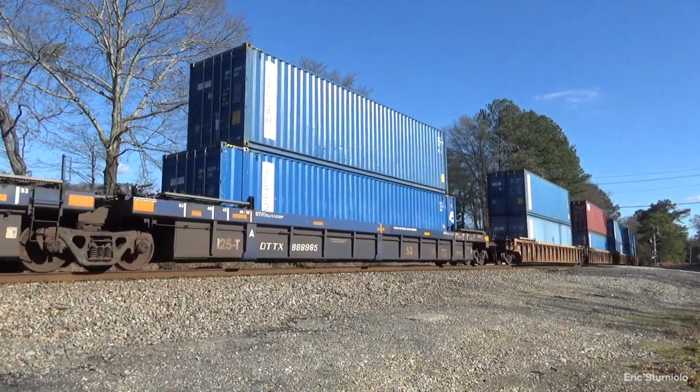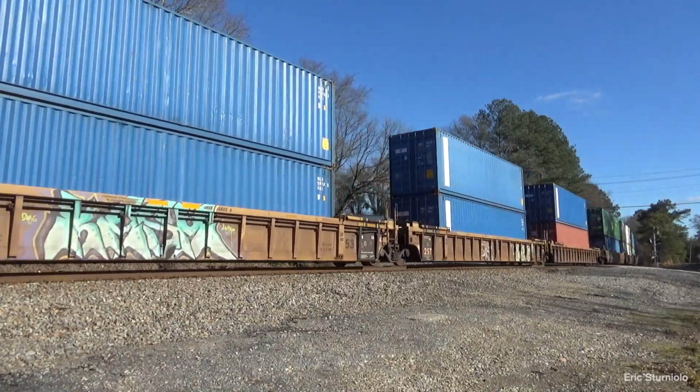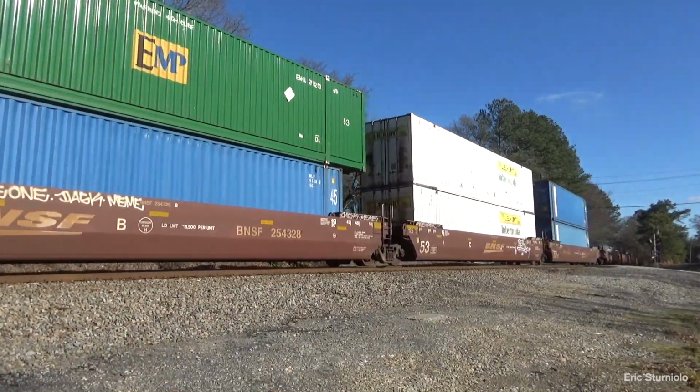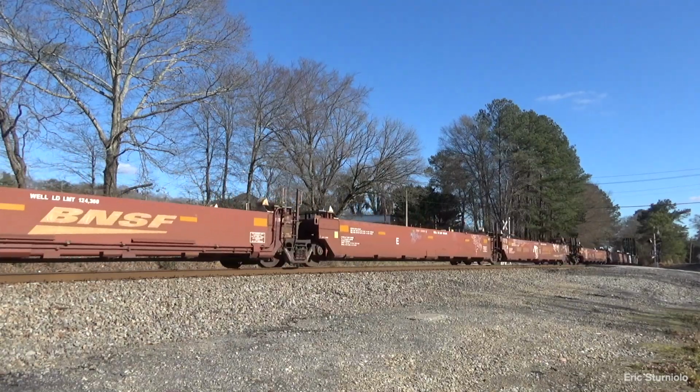It was repaired and released from the Altoona shops in 2019 and was given a new K5LLA horn, replacing its original K5LA. I had only seen this engine once before the derailment. I just needed it leading in good light. Today, I got both.